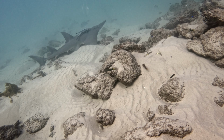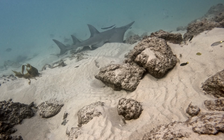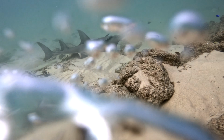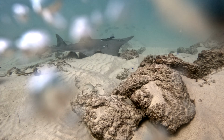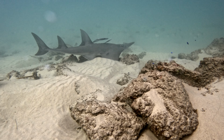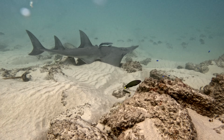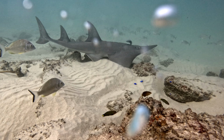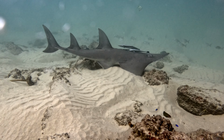Here's another large guitarfish, which you'll see in a moment. I was able to make my way to the front of it and get a front-on video of its face, which has that typical smiling mouth that rays have on the underside of their heads. It wasn't too bothered with me being there. At this point, I'm probably about 1.5 meters away from it.